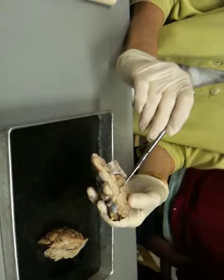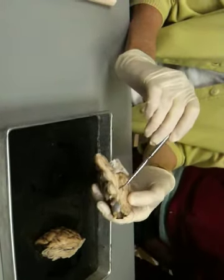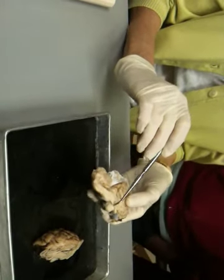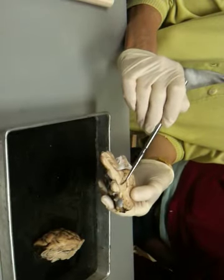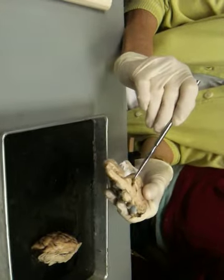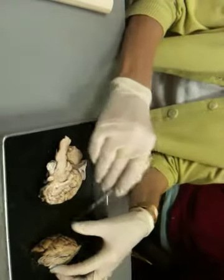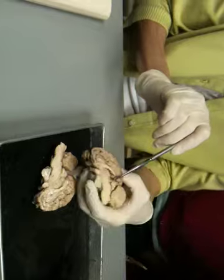This area right here, this really round structure, is the thalamus. Right below that would be the hypothalamus. So if you find the thalamus and you find the pituitary, you know the hypothalamus is right between them. Let's see here, right between the thalamus and the corpora quadrigemina is the pineal gland. Yeah, pineal gland.